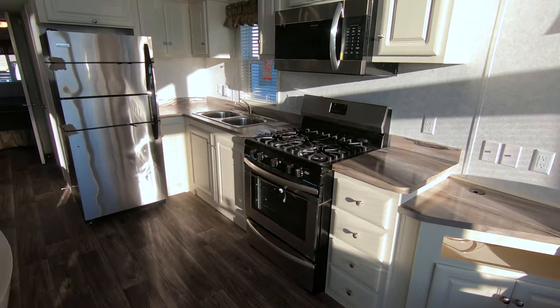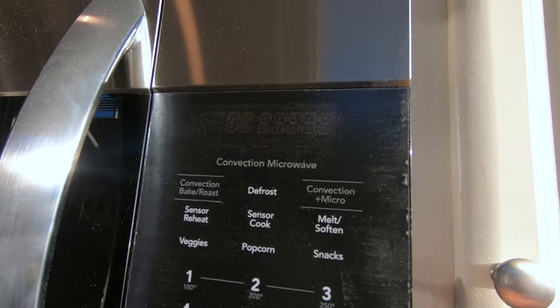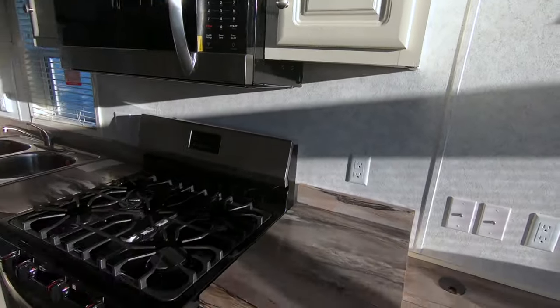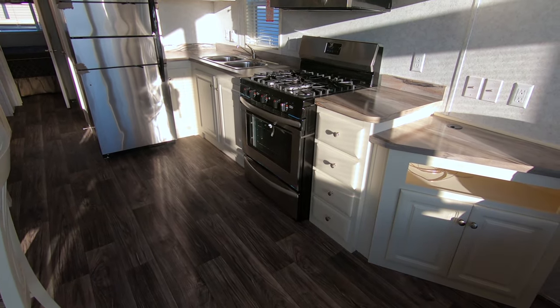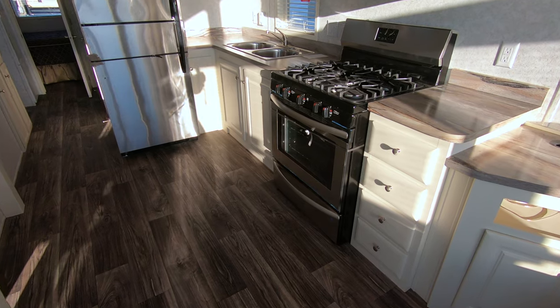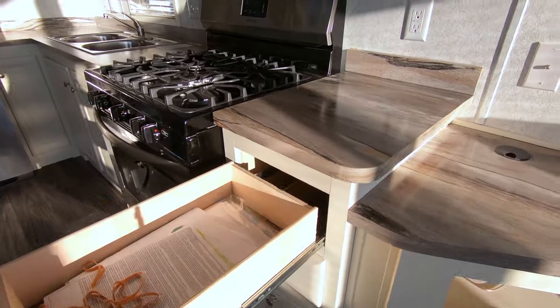30-inch convection microwave. Yes, that's right. That's the expensive microwave. Convection microwave. I upgrade most of my trailers to the stainless appliances. Not all of them, but some. It's got a 30-inch 5-burner range. That's better than the range I got at my house.